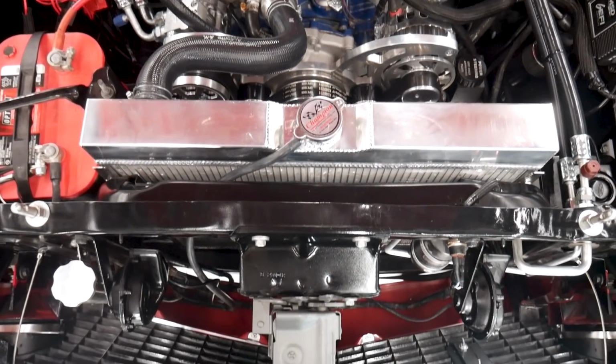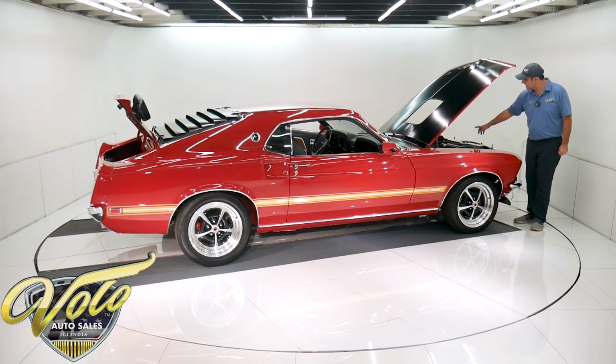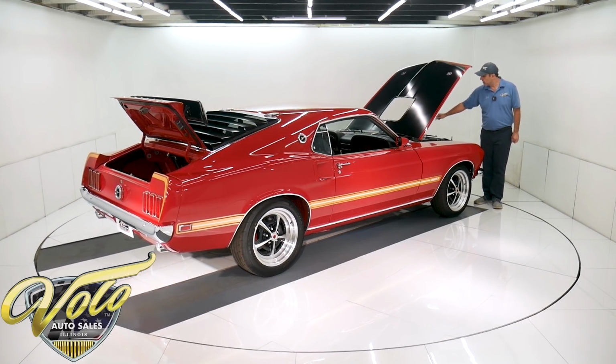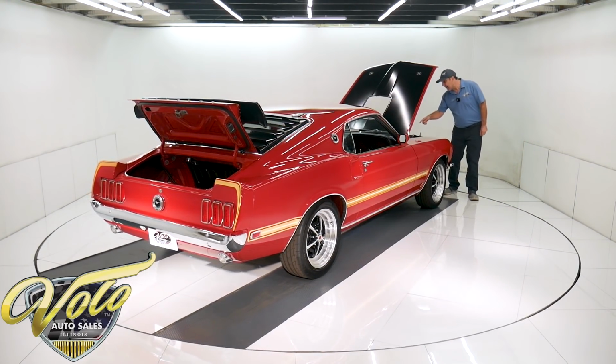The billet brackets on the front, and all the custom billet pulleys with a serpentine belt, the mini polished AC compressor, a one-wire polished alternator, modern power steering. It's got coated headers.